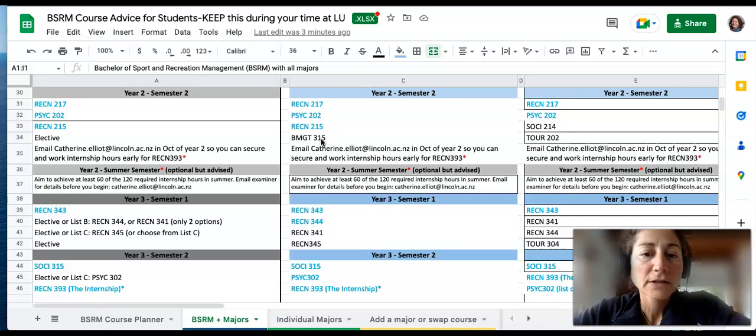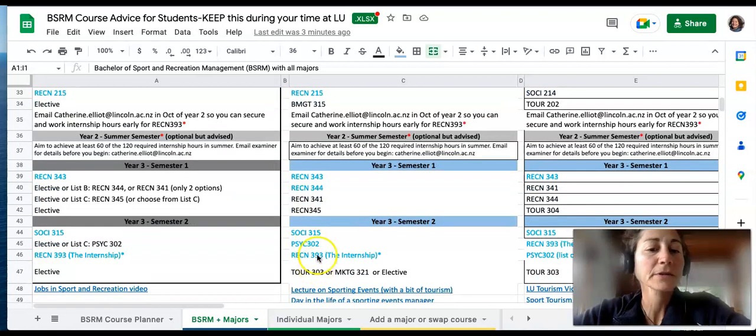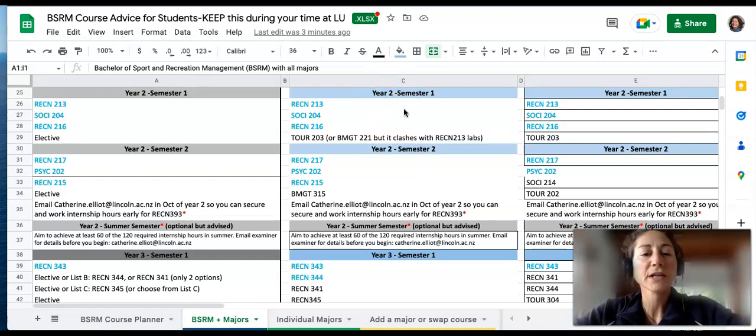But have a look. And you also want to start looking for your internship, which you don't enroll in an internship paper until year 3 in semester 2. But once you finish this RecN 213, which is event management, once semester 1 is over of year 2, you can start looking for an internship. And you can do that on the Learn page. It's called SARM, Sport and Rec Management 901. And it's on the Learn page, all the information for that.